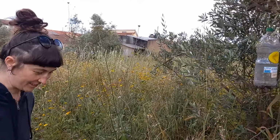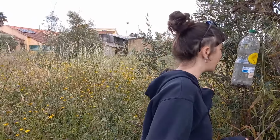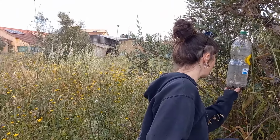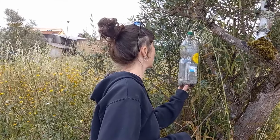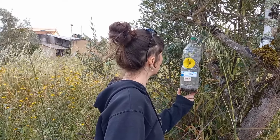Ooh, this looks gross. That doesn't look like we got a lot of... There's just a ton of flies in there. Like, really a lot of flies. Not a single wasp that I can see. And some fruit flies. Well, I guess we'll try again.